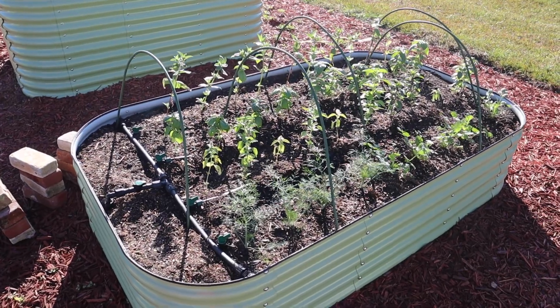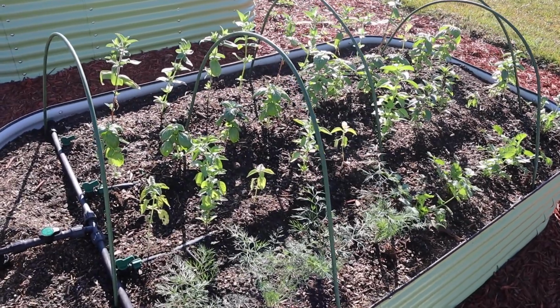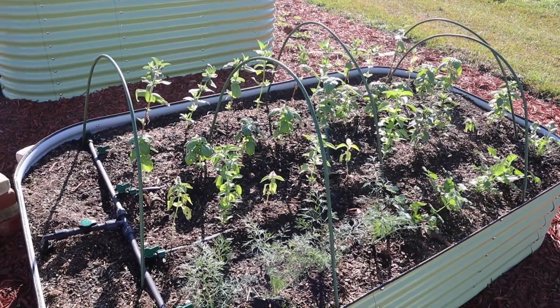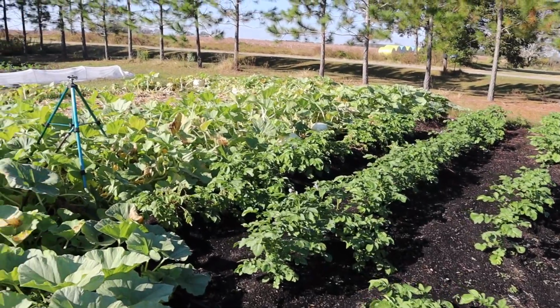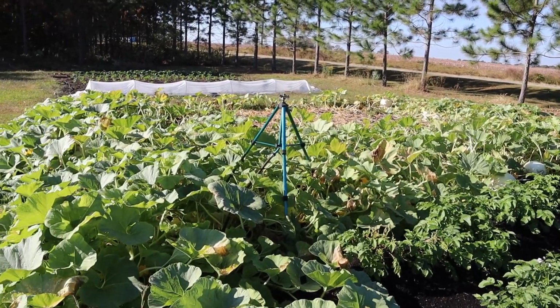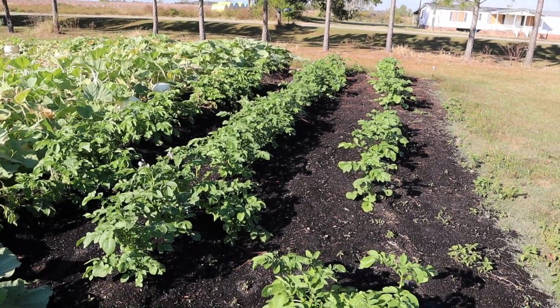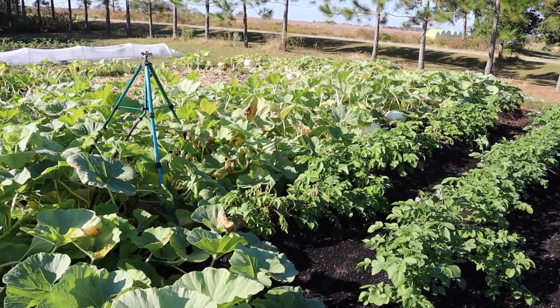So for this raised bed, which has some zinnias, basil, cilantro, and dill in it, we covered this with some Agribon fabric, which we've since removed, and it looks like everything in here survived just fine. For our fall taters and our polar bear pumpkins, we just kind of crossed our fingers on this plot, and thankfully we didn't have any significant damage. Everything here still looks pretty good.